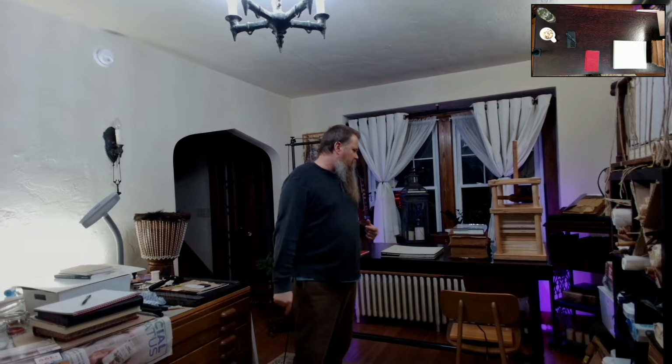All right, so I need to get to work. I've got some stuff that I need to gather for. I need to clean this off. Yeah, see, I'm scattered. I'm really scattered right now.